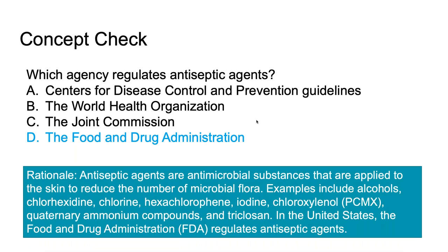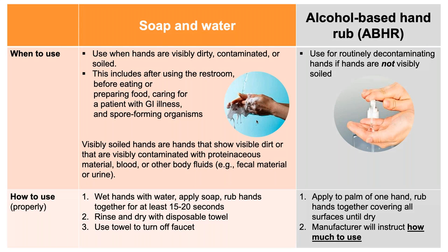That's so good. Okay, so the Food and Drug Administration. Rationale: antiseptic agents are antimicrobial substances that are applied to the skin to reduce the number of microbial flora. Examples include alcohols, chlorhexidine, chlorine, hexachlorophene, iodine, chloroxylenol, quaternary ammonium compounds, and triclosan. In the United States, the Food and Drug Administration regulates antiseptic agents, so the FDA.